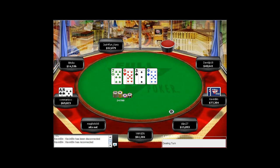And that's kind of one of those turns. Like, I don't think he's going to have a 9 very often at all. And when we fire twice, he can't really call again with small pairs, and he's got to fold his float. So I think I like to see a 2-barrel here. And we get raised.